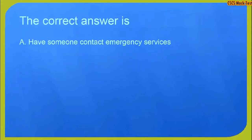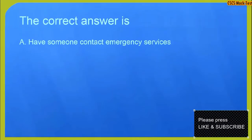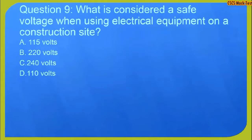The correct answer is A. Have someone contact emergency services. Question 9. What is considered a safe voltage when using electrical equipment on a construction site? A. 115 volts. B. 220 volts. C. 240 volts. D. 110 volts.